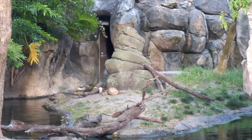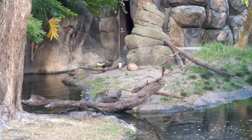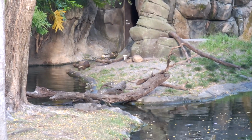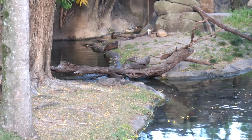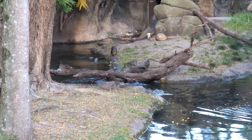Little guy in the island. Oh, cute. Oh, they're going in. Maybe they're getting fed. I don't know. This guy's kind of hanging. Oh my gosh, look at them. Oh, I love them. There's four of them. Oh my gosh.